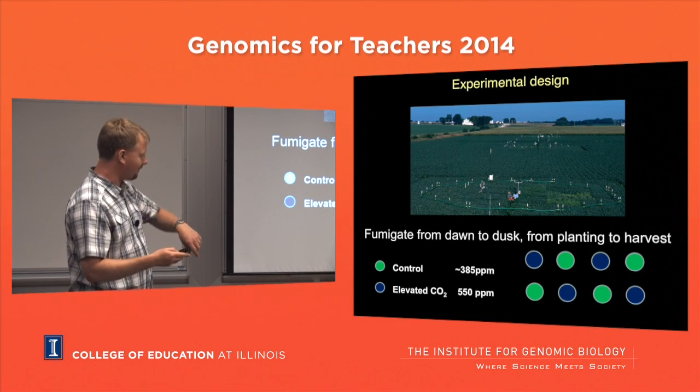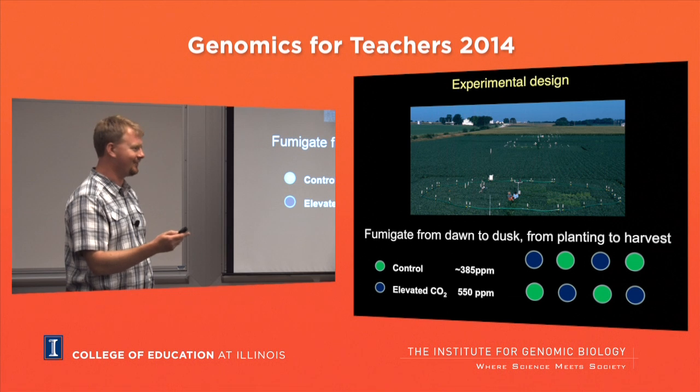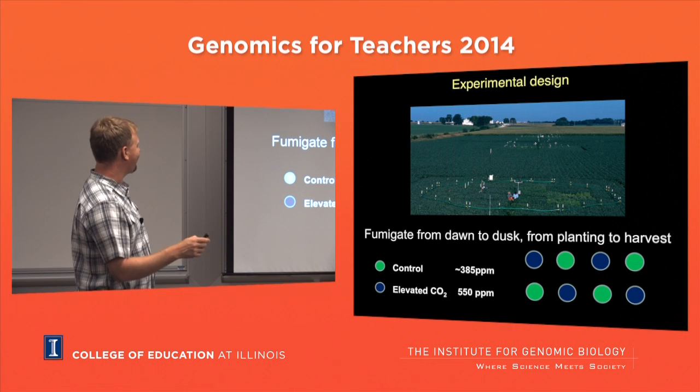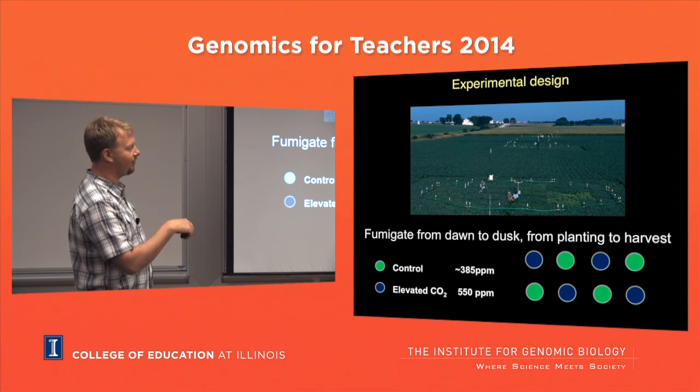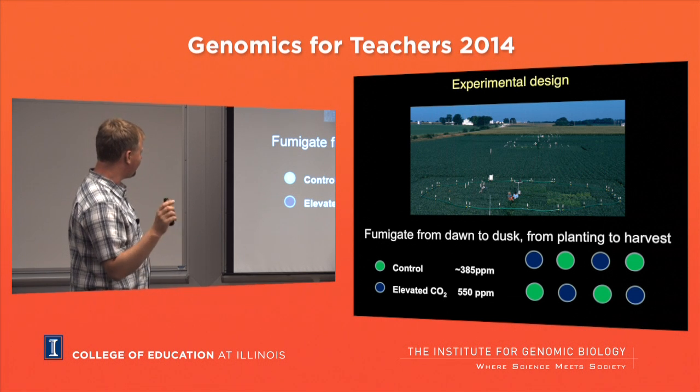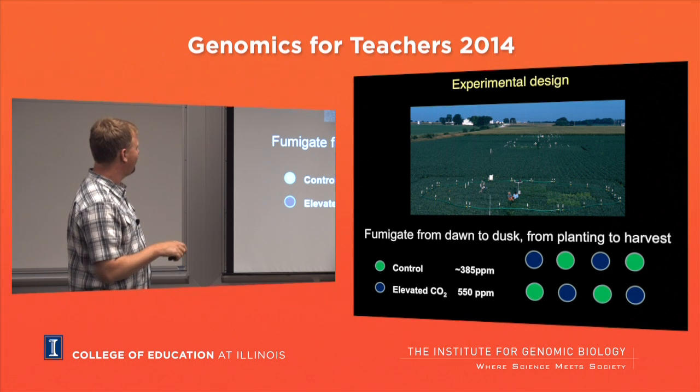I need to be careful of the time here because we've barely started. So this is very quickly the experimental design. I said we have lots of these rings. We actually have 32 of them altogether between corn and soybean. But in the experiment I'm going to describe, we had 4 of them under ambient CO2 concentrations, which back when we did this was only 385 instead of 400. And we had 4 of them in elevated CO2 at 550 parts per million.